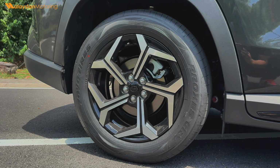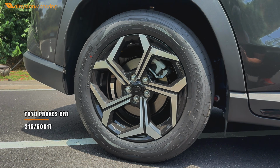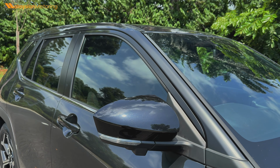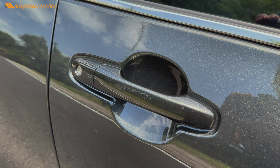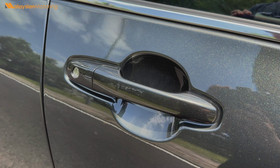Now, down the side, the Traz H enjoys things like 17-inch dual-tone alloy wheels wrapped in Toyo Proxes CR1 tires. You also get black wing mirror caps here, as well as body-colored door handles with a touch sensor on both sides, which is a first for Perodua, and it's something that we certainly like a lot.